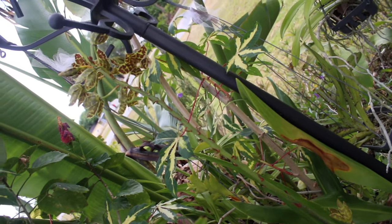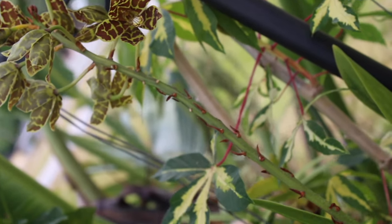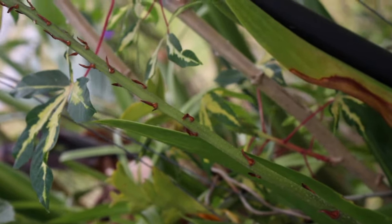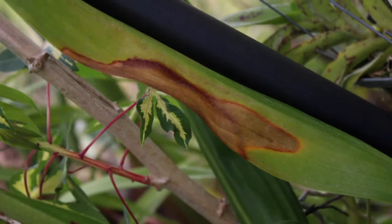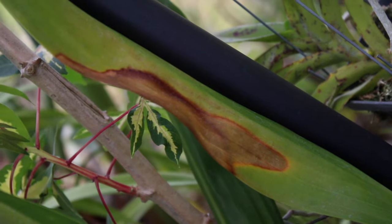But I will have to admit, I had quite a mishap with this orchid. As you can see going down her spike, many of those blooms did bud blast, and this was the culprit right here: too much sun exposure. As you can see, she did get burned quite severely.